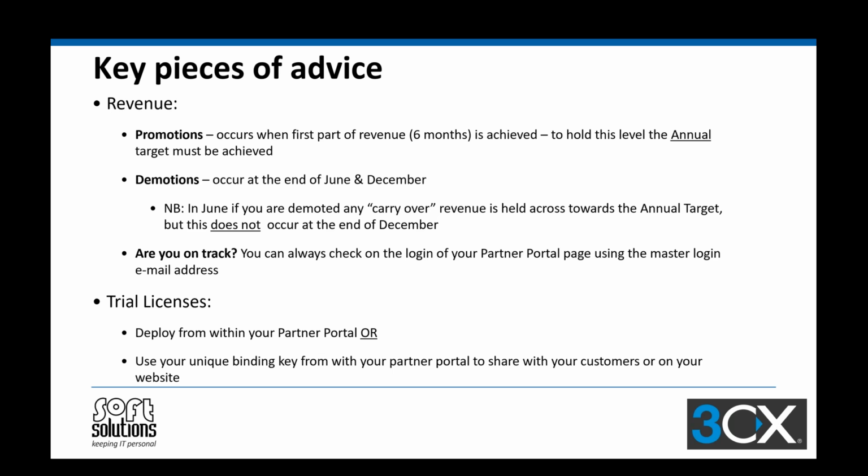Promotions occur when you qualify. They are quick and they happen and they reward you instantly. We are notified via an API that we have running in the background so that we update our systems to ensure any new sales go through with your new discount structure. Demotions occur at the end of June and December, and as we talked about before, you have that carryover at the end of June. Are you on track? As I said, check in your partner portal. Trial licenses, we've talked about the unique binding. So we'll have the next slide.